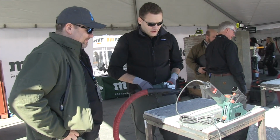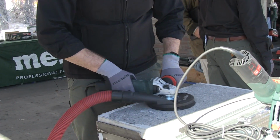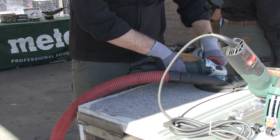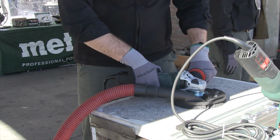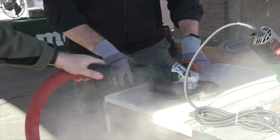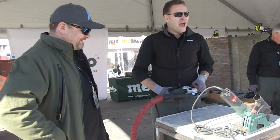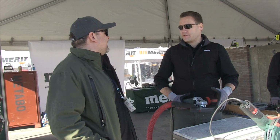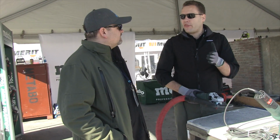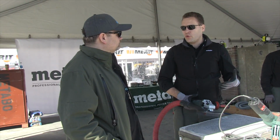Exactly, right. So just turn it off. As you can see, there is no dust at all. Take the hose off. Thanks, dude. That shows you how efficient the dust collection system is. Absolutely. Now with this system together, you're completely compliant with the OSHA regulation. Starting June 23rd, OSHA will fine the contractors that do not use dust collection technology. Wow. So with this system, you're compliant and you will not get any fine.